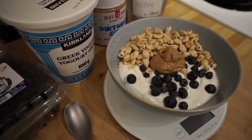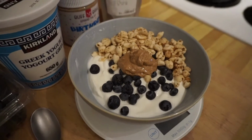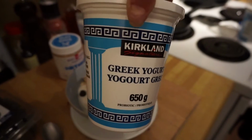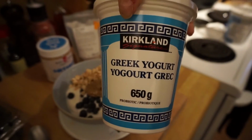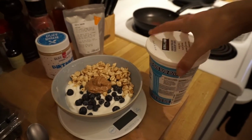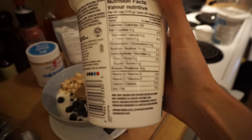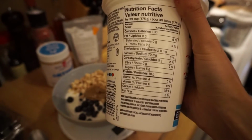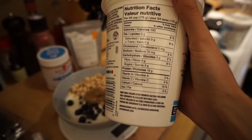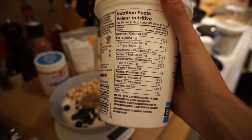So for my final meal tonight, I am having a Greek yogurt bowl. I have 8 ounces of this Kirkland Greek yogurt, plain Greek yogurt, 0 fat. And this is actually my favorite brand of Greek yogurt. It's not sour like some other brands can be. And it actually has the lowest amount of carbs that I have found per serving. It only has 5 grams of carbs per 3/4 of a cup, 18 grams of protein, 0 fat.